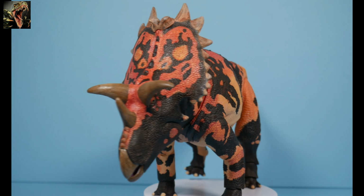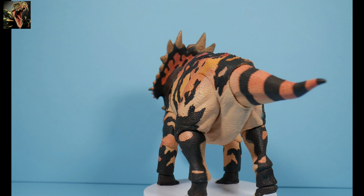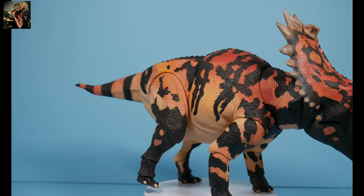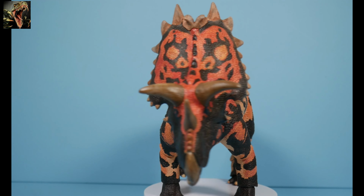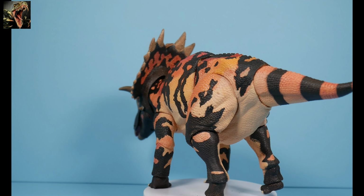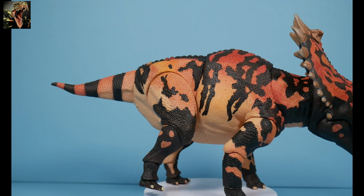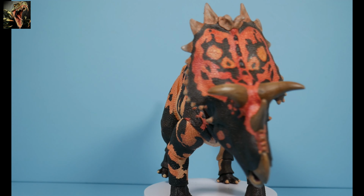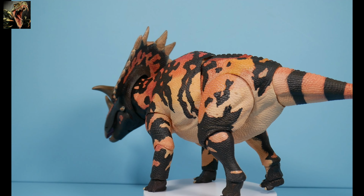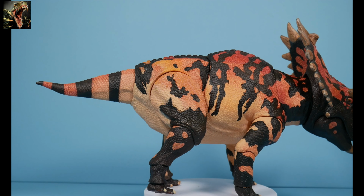As far as our Utahceratops is concerned, all I can say is the colors are striking on this guy as well. And as always, it's all about the skull and the horn ornamentation and that frill. So let's get him off the base now that you've all seen him going round and round. And we'll take a look at him a little bit more close up.